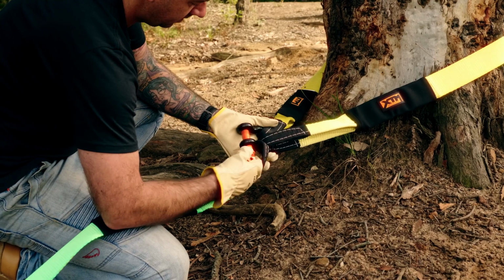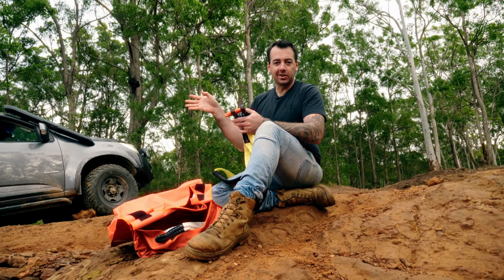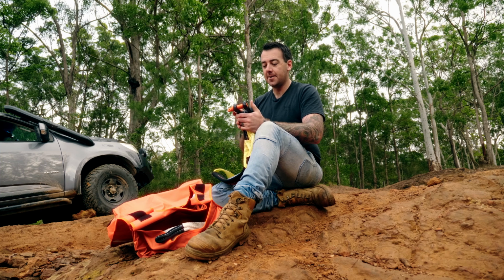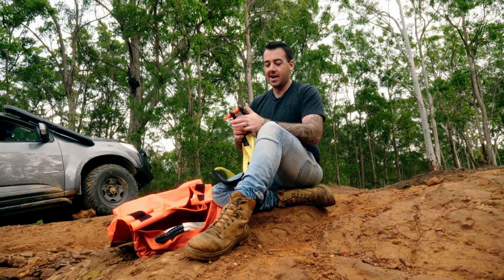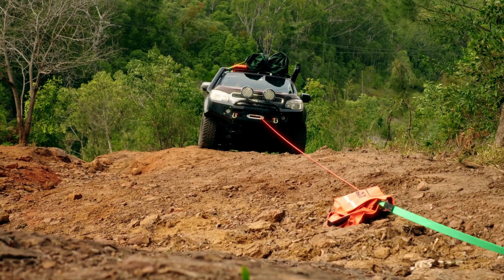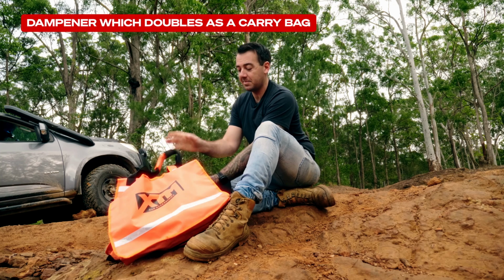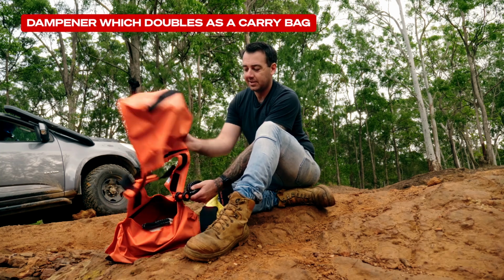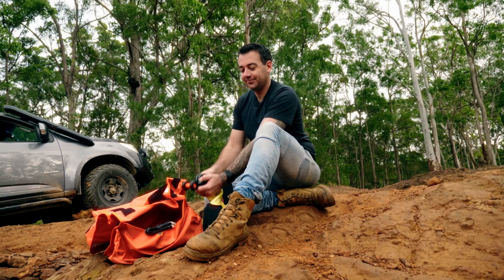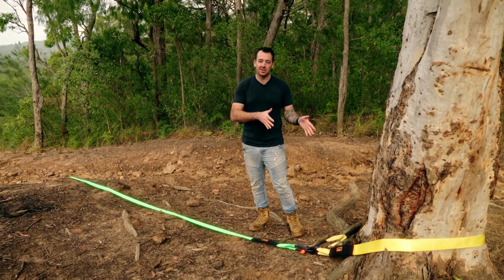So there's a couple of these bow shackles that we've got to link everything together, but they are quite hefty, and there's going to be a lot of load in the system when it's all weighted up. It does mean that if something does fail, these can become a projectile, but luckily the bag itself actually functions as a damper. So if something was to snap, the weight of the bag is going to make it fall harmlessly to the ground. Some seriously good thinking there. Right, now all of that is great in theory, but let's see how it actually works in practice.